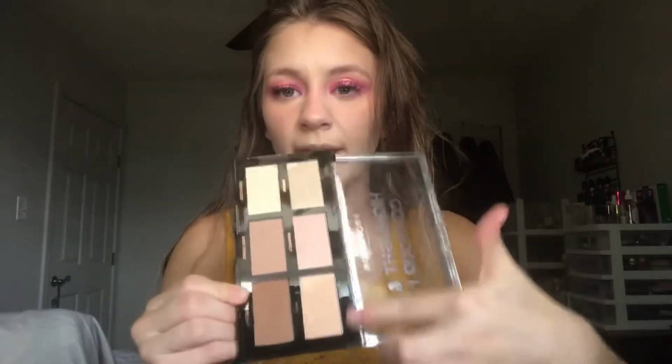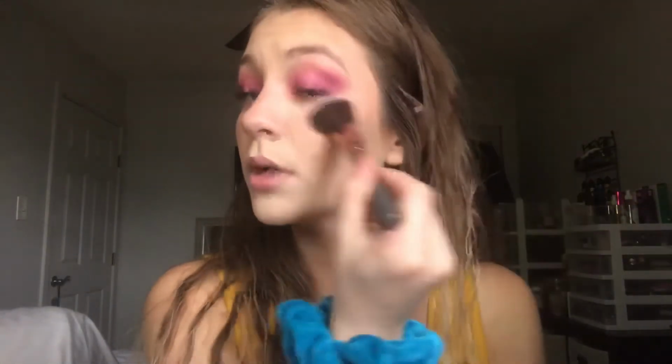Now we're gonna highlight. I'm gonna take a mixture of Heartfelt and, I'm just gonna mix all three of the highlighters in the highlight and contour palette. I'm gonna take this flatter brush. I usually don't apply highlighter, especially a powder highlight. That's not something that I'm super into, because I've learned my lesson. Profusion, I think I just tapped all of it off. Oh no, it's there.